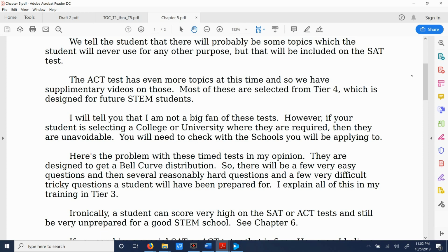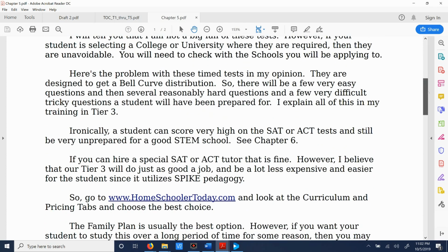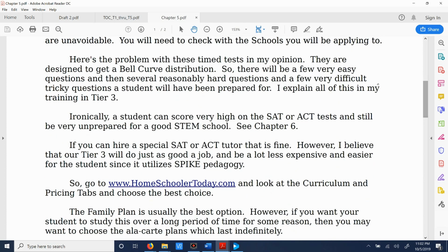Now, I really don't know what's going to happen in the future. These tests, quite frankly, I don't think prove much of anything, and I think they're very misleading. But that's my opinion, and that's not something that the university necessarily would agree with. Certainly, the math educators are behind these tests; they've created them. And here's a problem I believe these timed tests have, in my opinion.